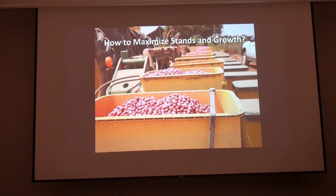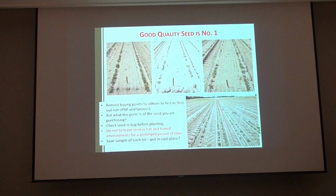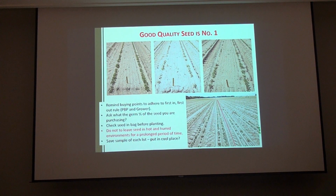Now, being here, we're talking about seed. The biggest thing for me right now is how do we maximize our stands? How do we get the best stands that we can so that we get this crop off to a good start? There are several things here that we talk about all the time, and some we just want to bring back up as we go along. We do know good quality seed is number one. That is the primary thing we're after.